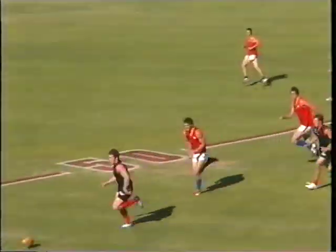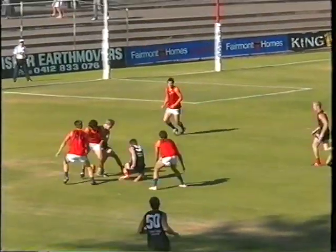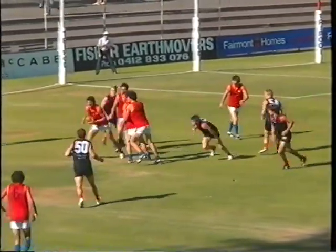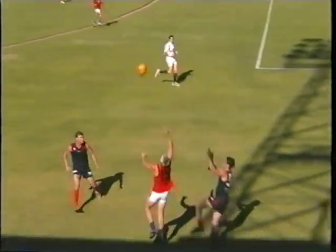Littler with a quick handball out towards Key. Key now, he can just get control of the football now. Gets onto his left boot. Quick kick into the forward line. Chance for Norwood through Schultz. Schultz can't find a teammate with that handball, and the SANFL will relieve once more. Kick out. Edwards, he's put it out here.